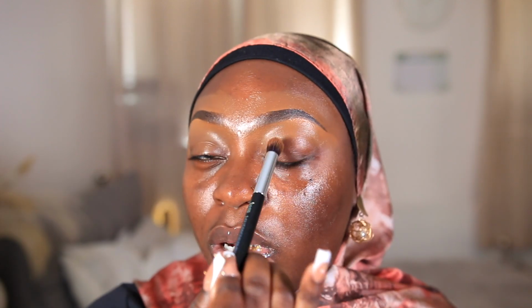I think I'm gonna use the Love Fest eyeshadow mini palette, and I really want to use this pretty pinky shade right here. I feel like it's gonna look so pretty under eyes. Miss Huda did say she's no longer gonna be doing the 18-pan eyeshadow anymore. I don't really know the reason why, but I guess it's because people no longer do eyeshadow looks as often as back in the day.